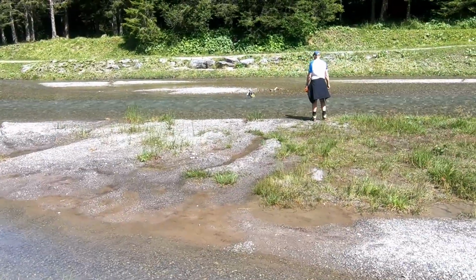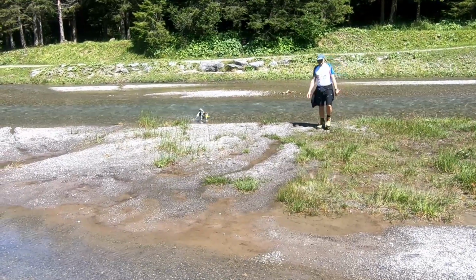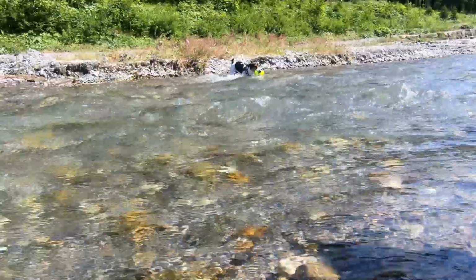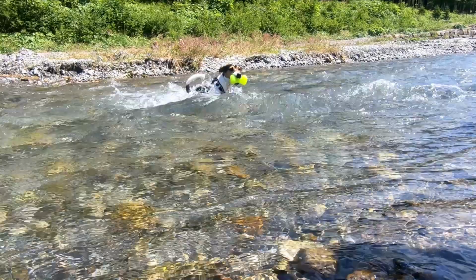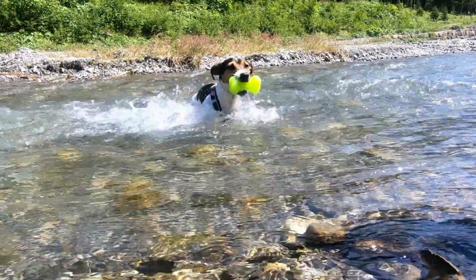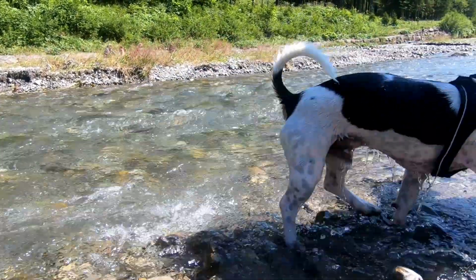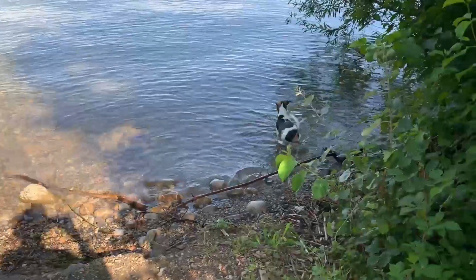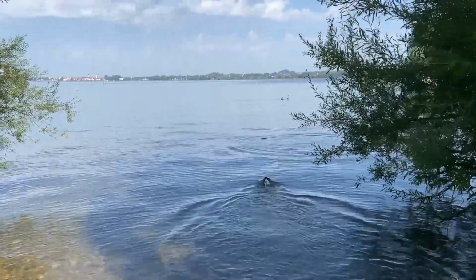Next, we got him used to crossing moving water, so he would get used to a strong current. By midsummer, he was confident enough to retrieve a stick from quite far out and in deep water.